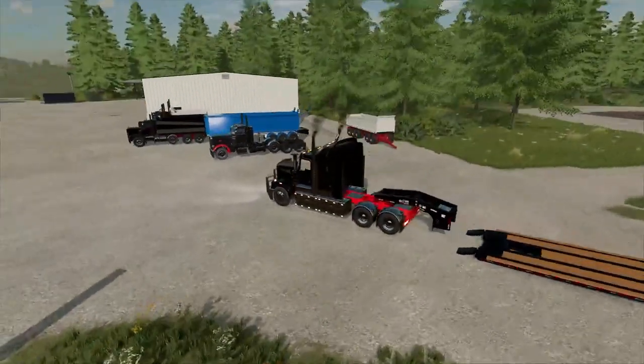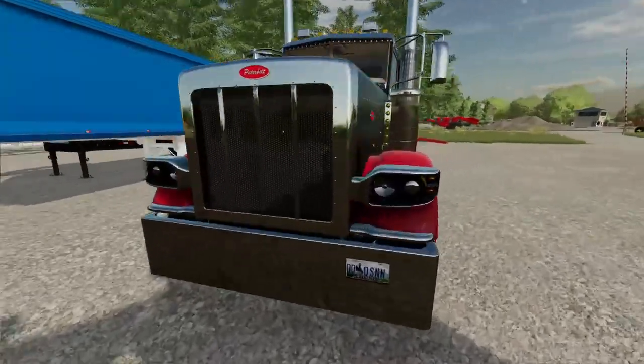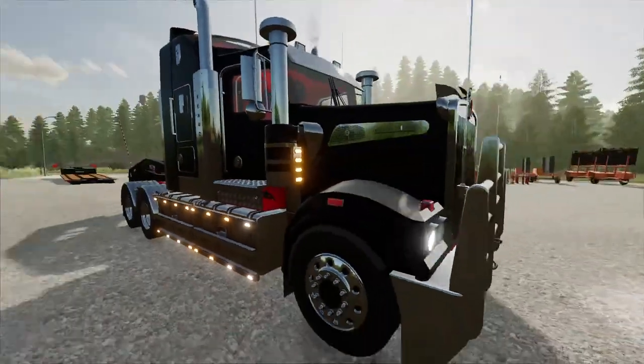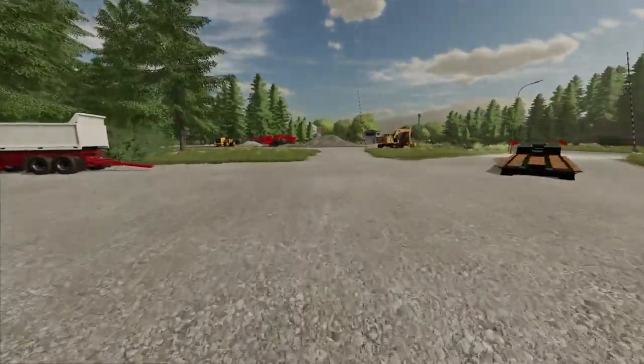All right. Oh, I don't mind this Peterbilt, but I'm a Kenworth man. Guys, leave in the comments, are you a Kenworth man or girl? Or what's your favorite truck?